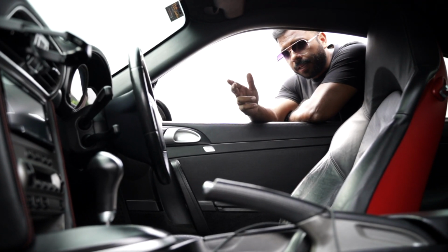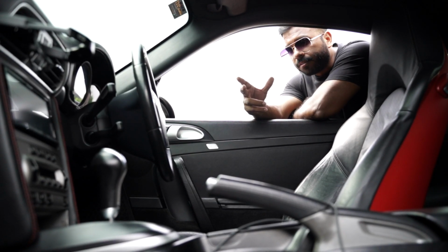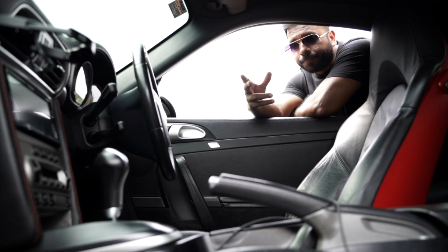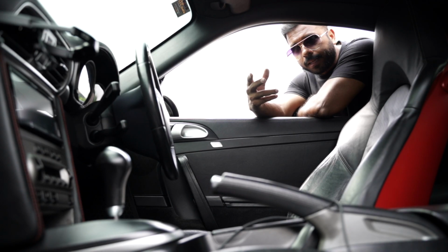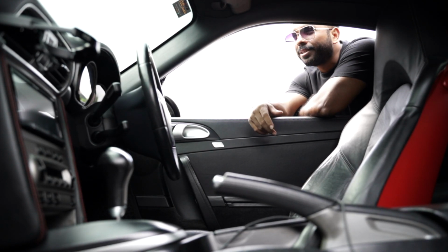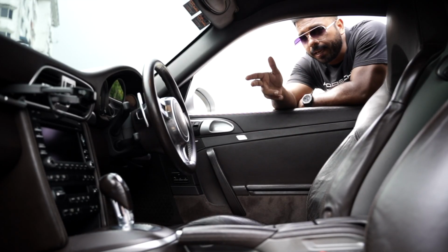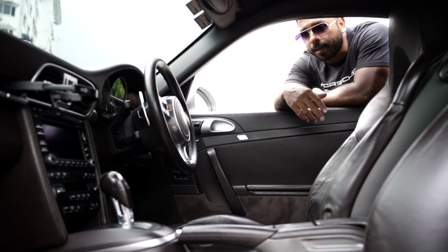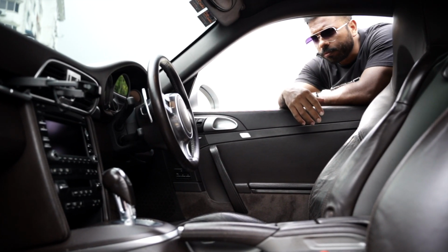So with the 0.1 and the Tiptronic gearbox, of course it's a little bit more sluggish compared to the PDK, but again, to enthusiasts who like to mod their cars, this is a good option, because the Tiptronic gearbox is known to handle high power very well. The PDK does an equally good job as well, handling power and performance. I think the main reason why people like to mod the 0.1 is also the price factor.